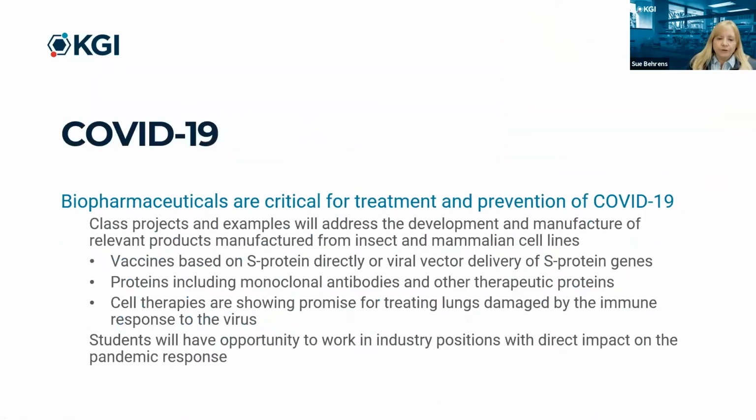So one of the things that's important to know is how we use biopharmaceuticals in getting ourselves out of COVID-19. So everybody knows about vaccines, and vaccines are the first biologic product and are one of the predominant areas we look at. But also we are looking at proteins as solutions. So there's a number of monoclonal antibodies that both treat and prevent the disease, and there's actually stem cell therapies looking to regenerate tissue in the lungs that's been damaged by the COVID disease.